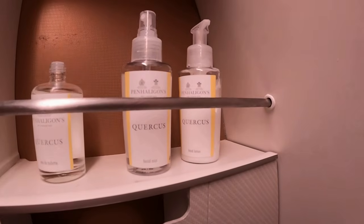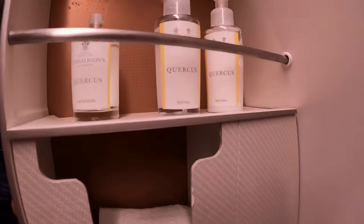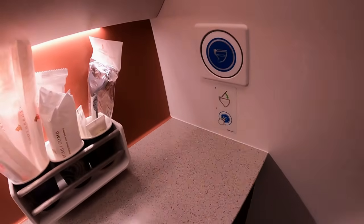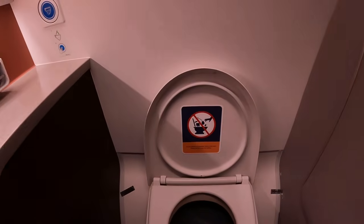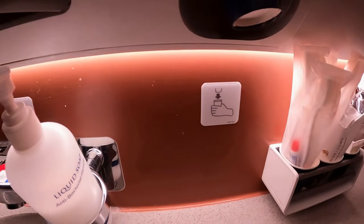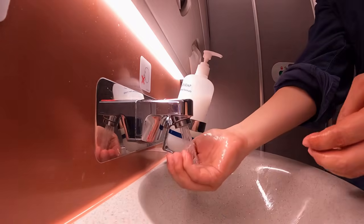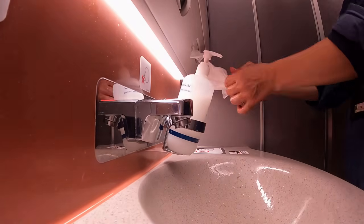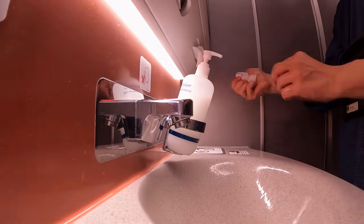Inside the lavatory, there is complimentary use of the light fragrance spray, facial mist and hand lotion, and a stack of fresh towels for the convenience of guests. Some other complimentary amenities include a toothbrush kit, comb, shaver, etc. Antibacterial hand wash and a sensor-detect faucet. A push pedal for the trash can.